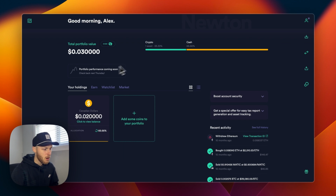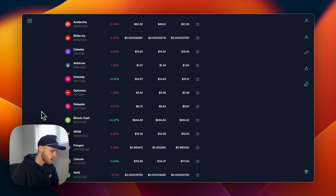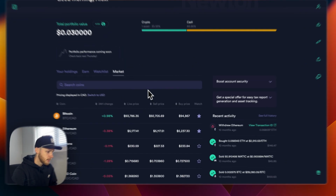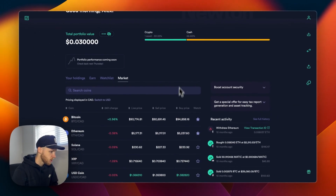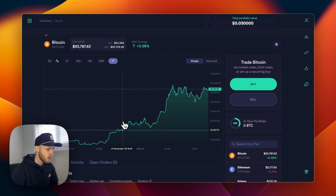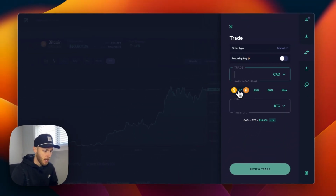Once you have funds on the platform, Newton offers 70 different cryptocurrencies, and you can see all of the coins here. I'll just scroll to the bottom. A lot of altcoins that you can trade, and then it shows you the price you can buy and sell for. Newton has spread fees, which I'll get into later. And if you want to buy any of these coins, you can just click on it here. Click buy, and it opens this trade tab here, and you can just very easily buy these coins.